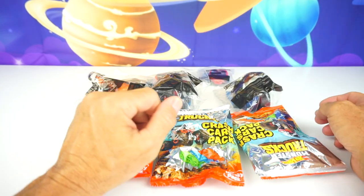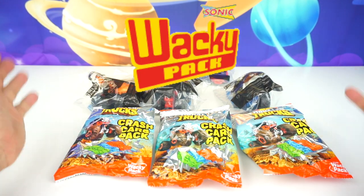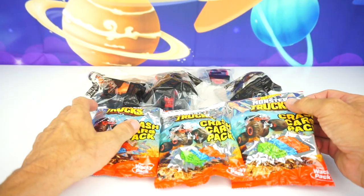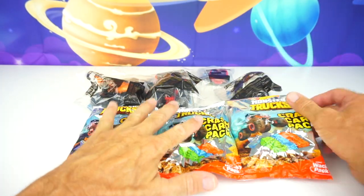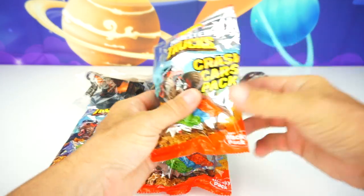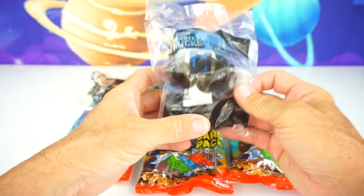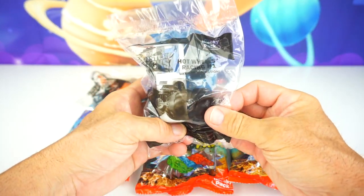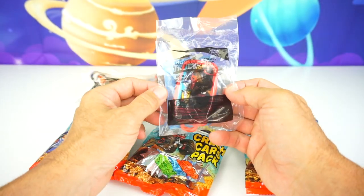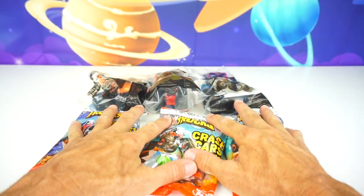Kids, I headed over to my local Sonic, and inside the Wacky Pack kids' meal are these monster trucks by Hot Wheels. So we have three different types of toys. I got the full collection. So we have the Hot Wheels monster truck. These are the crash car packs. So I have three of those. And these are monster trucks, and these are with crash action. So we'll see what those are all about. And I also have three of these key spoons, too, to open. So I have nine toys to open.